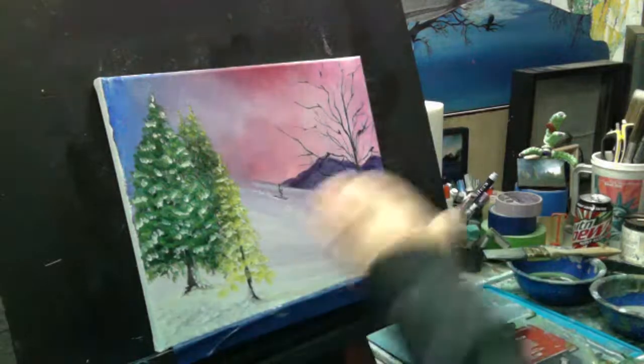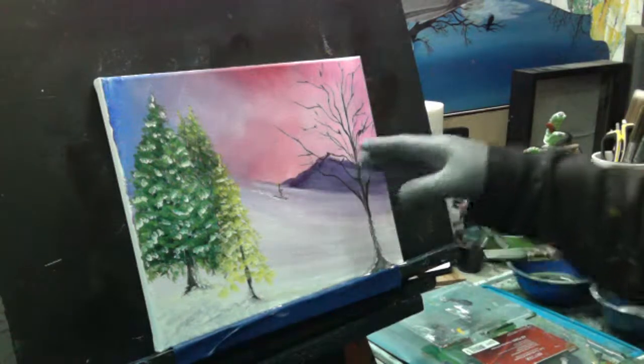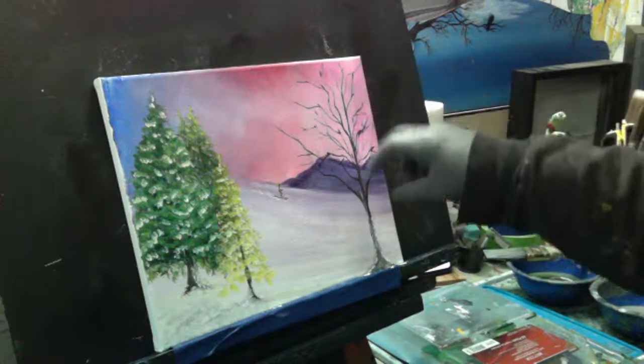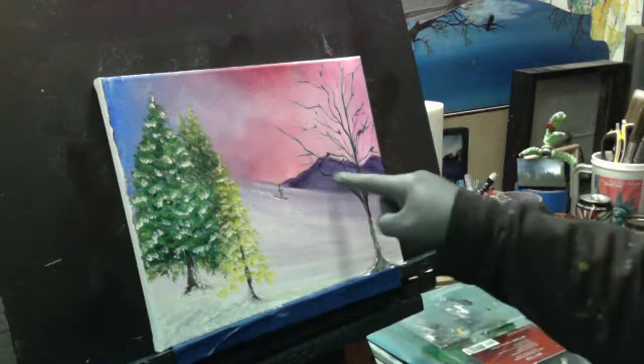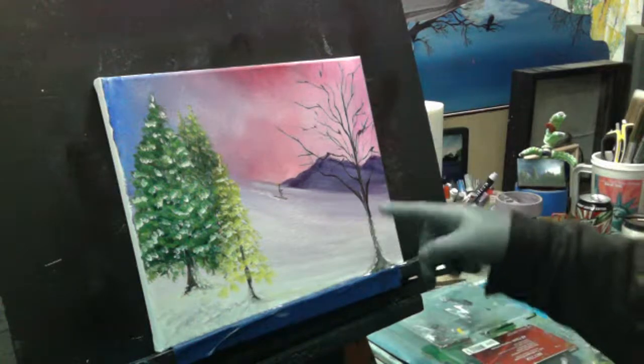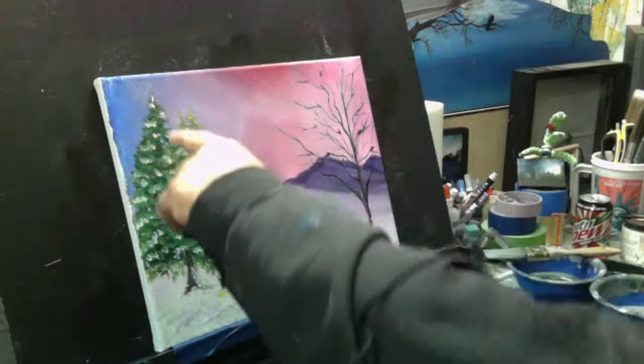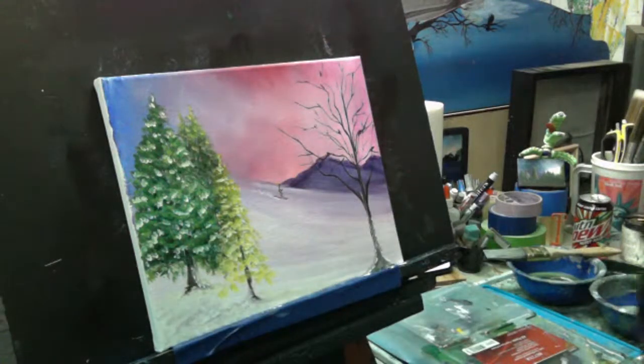I love my sky. I thought my mountains had come out pretty good. Messed up playing with something I don't ever play with. Probably what I'll do is I'll let this all dry. Go back in, put some snow on this tree in a few spots. Some of the branches that are laying flat, like right here and stuff. Maybe fix the tree just a little bit so it doesn't look like it's just a glob down there. And then if I get energetic, maybe I'll change some of the color here. Maybe a little darker here so it's not so generic looking Christmas tree thing looking.